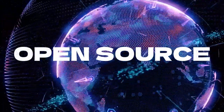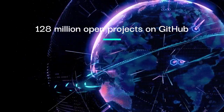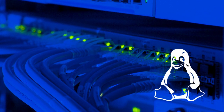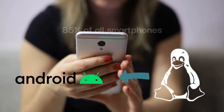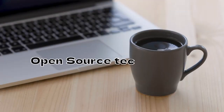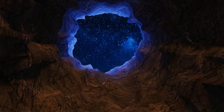Open source software is everywhere. There are 128 million open source projects on GitHub. 96% of servers in the world run on Linux, and so do 85% of all smartphones, as Android is based on a Linux kernel. So many of our everyday products or applications use open source technologies, and it might offer even more than you think.